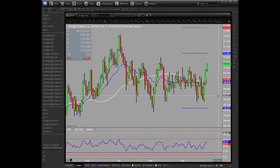Yen, the yen's really gone, hasn't it? It was curling around nicely, looking like it was heading south and going to break this level of 109.11, whatever it was, around this area. Well, it's found support off it, and off it's gone.